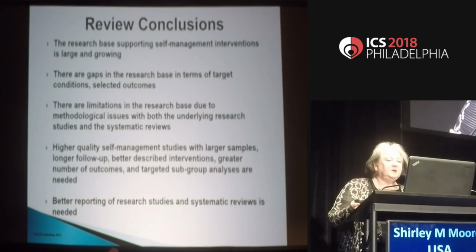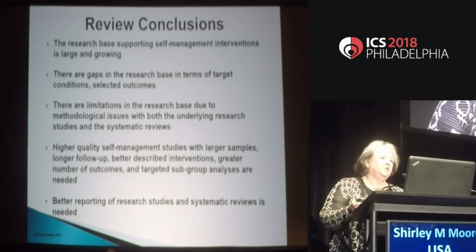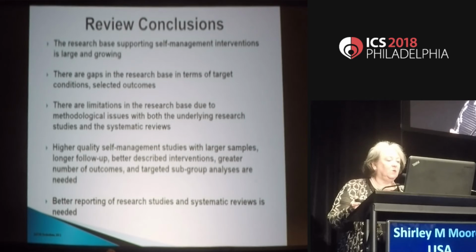So in terms of the literature, the research base supporting self-management interventions is large and growing. There are some gaps in terms of target conditions, and I think continence is one of those, or selected outcomes that are important to the population of interest there. There are limitations in the research base due to methodological issues in the underlying research studies in the systematic reviews, but we're all working on that.